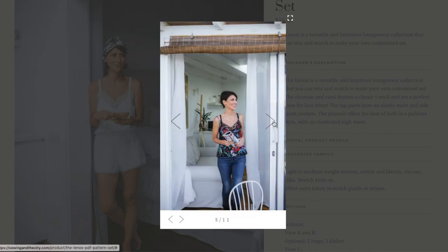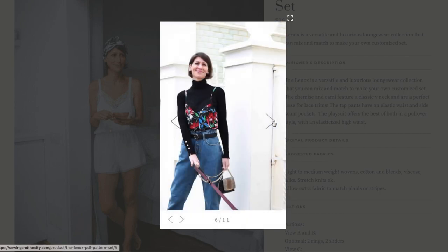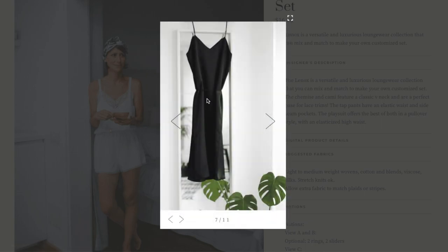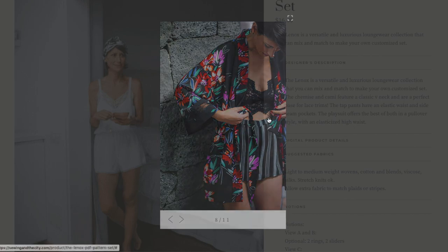Oh, and then she made it into like a ready-to-wear top. Love that. Yes, super cool. Here for this. This is the dress version, the chemise. And it looks like it has a tie belt. I wish we could have seen that on. Wait, what is going on here? This is that robe we just saw. Are these the shorts? Because that's not the top, is it? I don't know what this is.